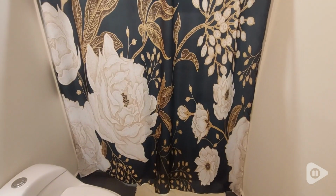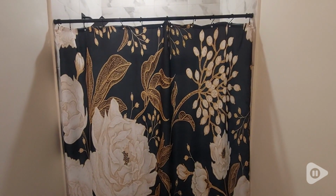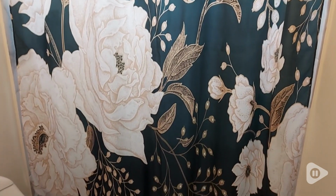It's 72 inches long by 72 inches wide, and it fits my shower just perfectly. All around, this shower curtain has been a wonderful addition to my guest restroom. And if you're looking for a really economical way to give your restroom a beautiful upgrade, I think you'll love this curtain. And that's my point of view.